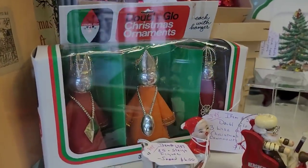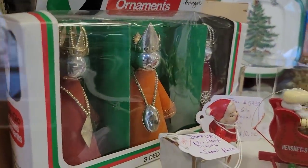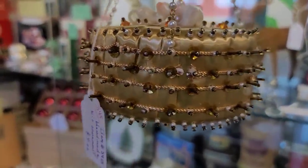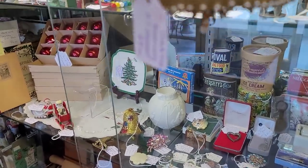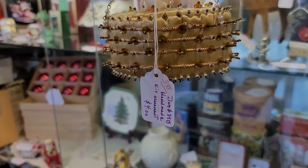All right, guys, we are getting close to the end of the video, but before we wrap it up outside, I do pick up a few more things. I do get these three wise men, the double glow. I do get this hobbyist piece. It's these mice. It's weird, odd. How could I not? You know, I think it's done very well. It was $4. Of course I'm going to get it.